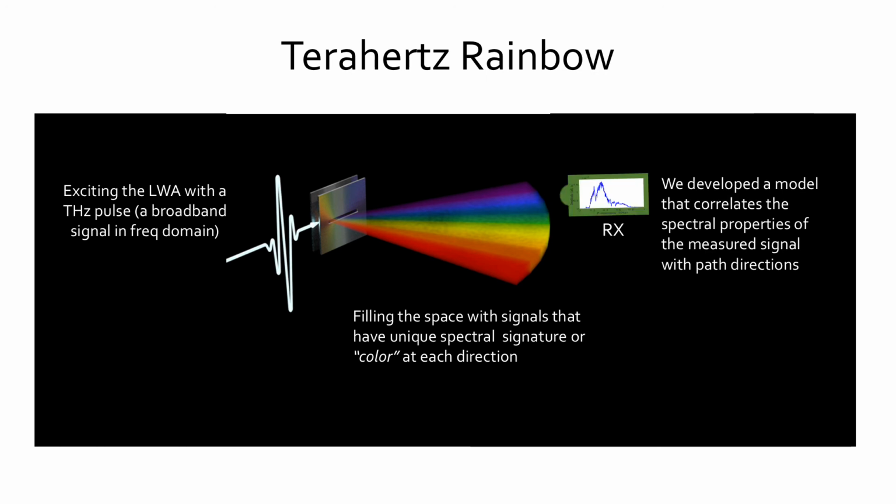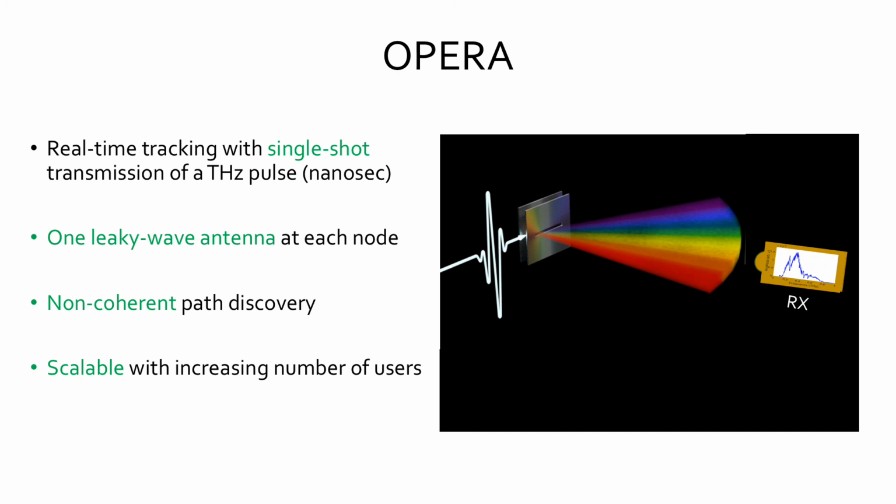Then we develop a model based on the physics of the waveguide and terahertz wave propagation that enables the receiver to correlate the spectral properties of the measured signal with path directions. To summarize, OPERA achieved real-time path discovery and tracking with a single-time transmission of a terahertz pulse, which is itself in the order of nanoseconds.